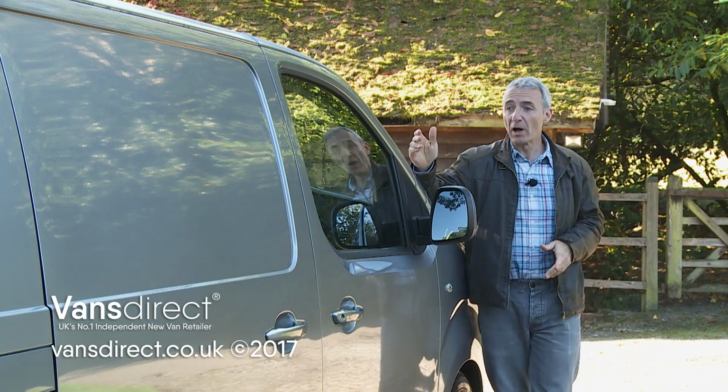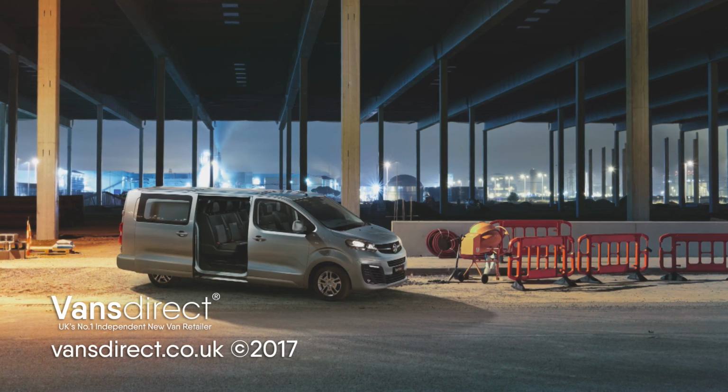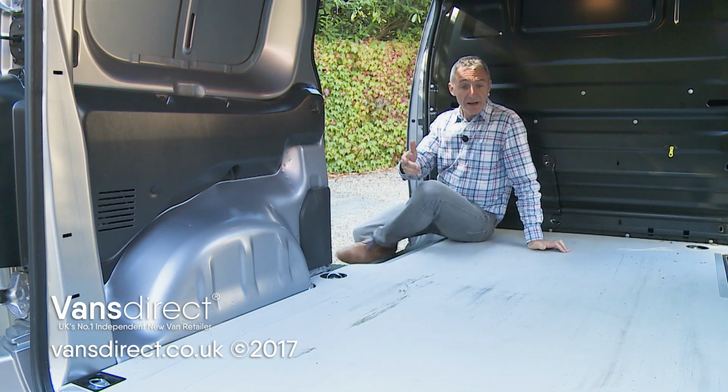What else? Well, we haven't yet mentioned the double cab version of this model, which has a second seating row, enabling this Vauxhall to take a total of 6 crew members. Time to look at this cargo area in a little more detail.